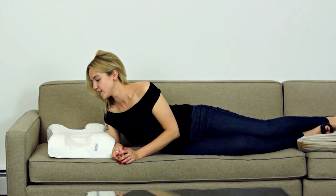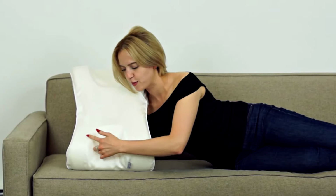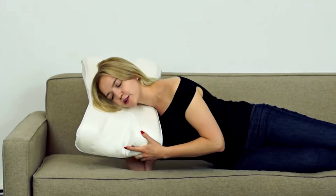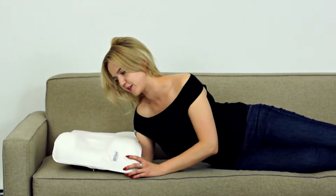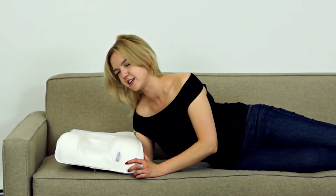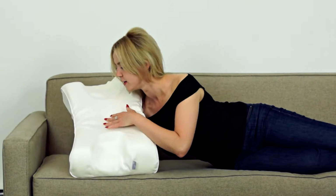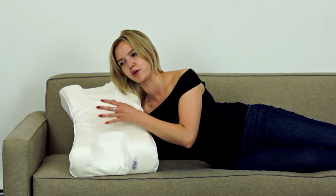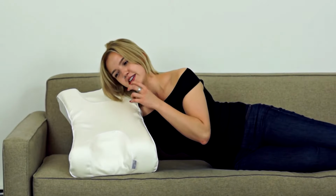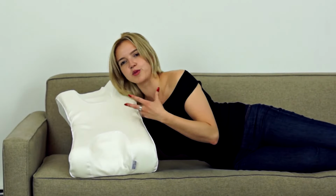And I have to say I'm really impressed with this whole portion here where your face isn't smushed, and I actually see it's rather effective. It's more effective than I thought. And then the center here, you have just enough space to move your head back, so there's some room for movement. It's not like you're totally stiff.